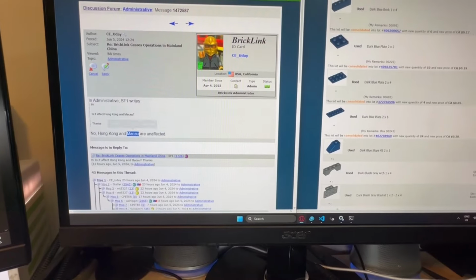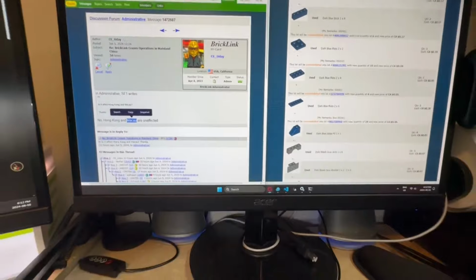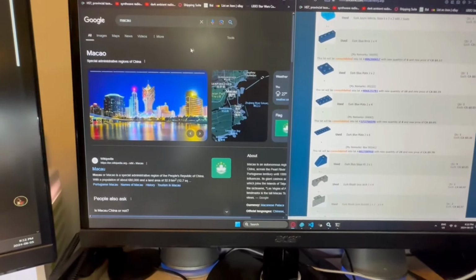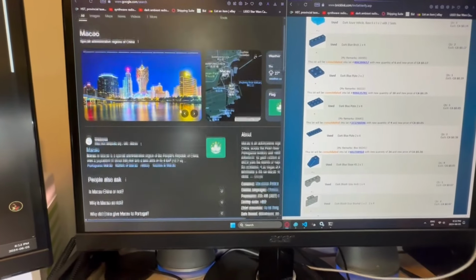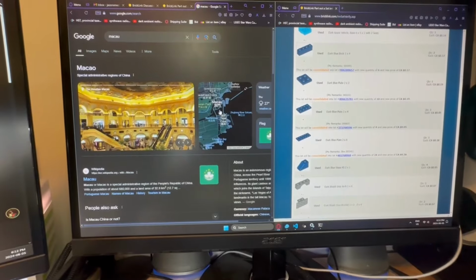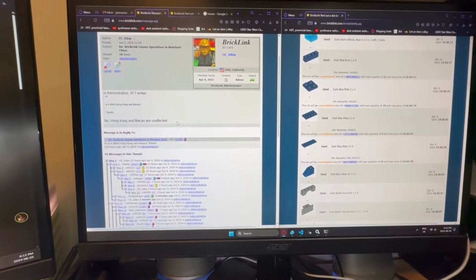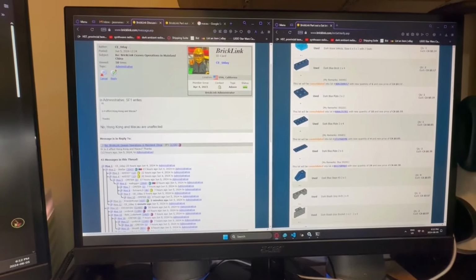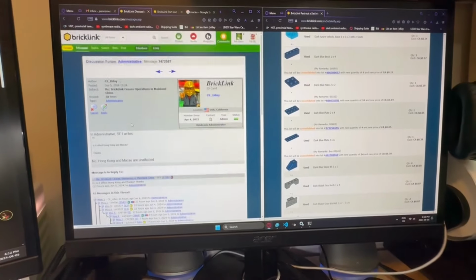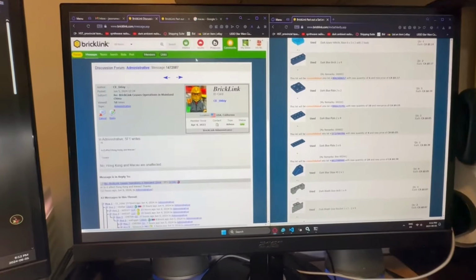Never heard of Macau before, but I know Hong Kong. I'm actually going to look up Macau. That sounds so familiar. On a map, that looks a little familiar. But yeah, Hong Kong and Macau are completely unaffected by this. It's only to mainland China. So yeah, Hong Kong and Macau stores. I don't know if there's any Macau stores. I know that Hong Kong has a lot of Lego stores on Bricklink, at least I'm pretty sure.